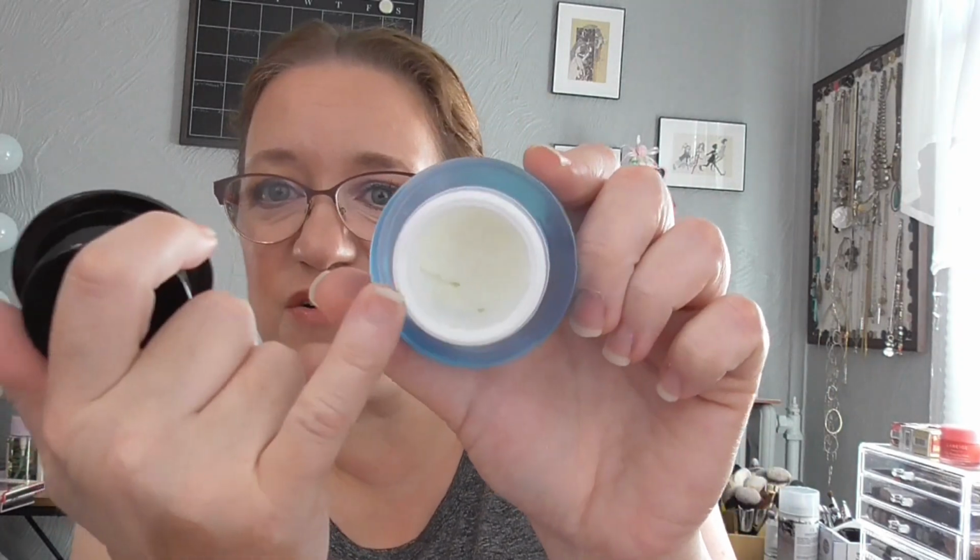We'll see, but I'm enjoying using it. It's a really, really nice moisturizing eye balm. I wish the packaging wasn't so big though. I mean, it's literally this little thing and then they have this huge bottom. It's really annoying, but anyway, it's a nice eye cream.